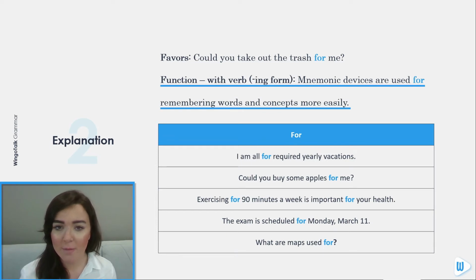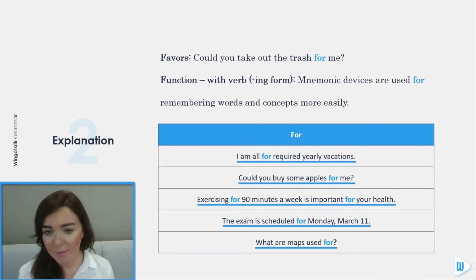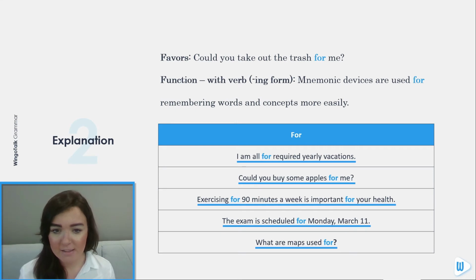Function, with the verb "-ing" form. Mnemonic devices are used for remembering words and concepts more easily. "For." I'm all for required yearly vacations. Could you buy some apples for me? Exercising for 90 minutes a week is important for your health. The exam is scheduled for Monday, March 11th. And what are maps used for?